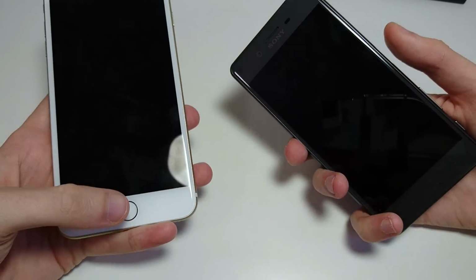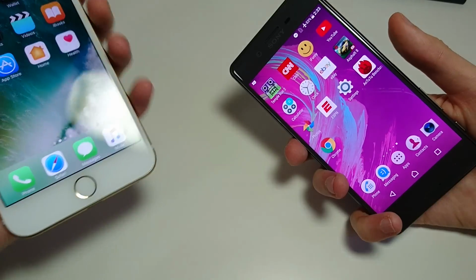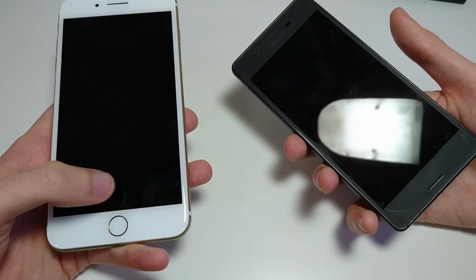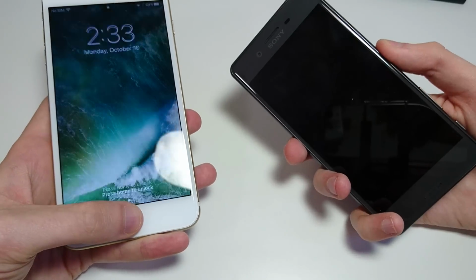I will say I think that the iPhone is more accurate though. For Xperia, it generally works like 95% of the time. If it doesn't work, you just have to try it once more and it will. For the iPhone, works pretty much 100% of the time. But again, I do think the Xperia a little bit faster.